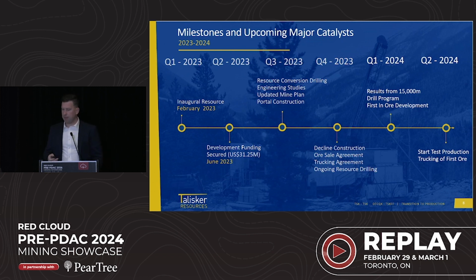Just some milestones and upcoming catalysts here. So I mentioned we put out our resource earlier this year, February. We secured our funding in June 2023. We've updated our engineering plans, completed an updated mine plan. The portal construction, which I mentioned, is complete, and all of the development down in the Mustang mine to where we're going to begin production in the next couple months is all complete. We started resource conversion drilling last October. We've been putting out really good drill results. If anyone here is on our mailing list, you would have seen some of these incredible drill results coming out of the Mustang mine.